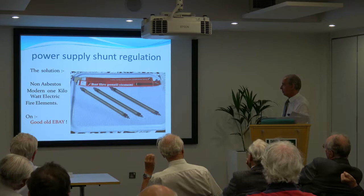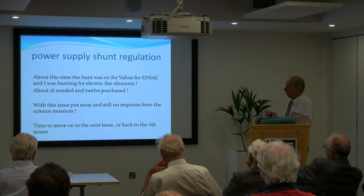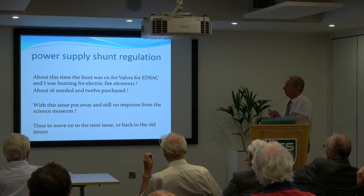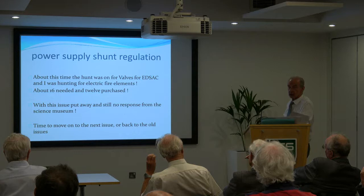The power supply, the shunt regulator, was basically put away. We had at least 12 out of the 16 elements. We knew we could move forward. It was time to go back to this old issue of trying to create the wave shape. And this was the last real effort that went into it. But we were still waiting for the Science Museum to say yes or no, whether or not we could work on this.